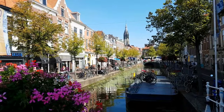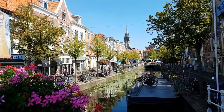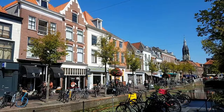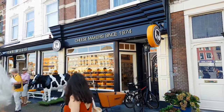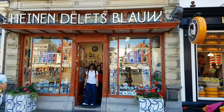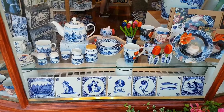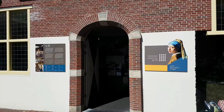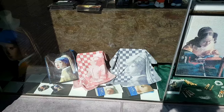In Delft, you'll find many of the symbols that people associate with Dutch culture, such as Delft's blue, cheese, but also the artist Vermeer. The famous painting Girl with a Pearl Earring was created by Vermeer, an artist from Delft. You'll also find the Vermeer Centrum in Delft with more of his works. Make sure you stop at one of the Delft's blue shops, and in some places you can even do Delft's blue workshops where you can paint your own tile.